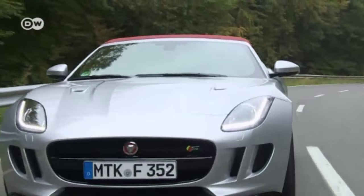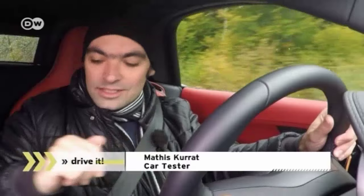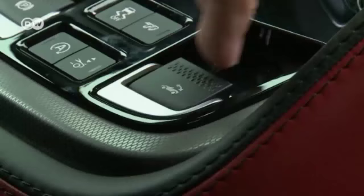Wondering why our car man Matis is wearing a woolly hat and scarf in the car? It's because when he's driving a convertible, he wants the roof down, no matter how cold it is outside. He just needs to reduce his speed to 50 kilometers an hour while opening the roof.